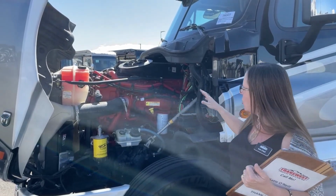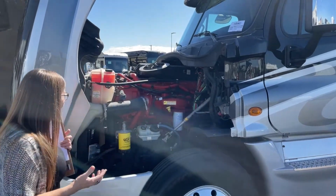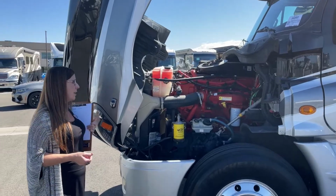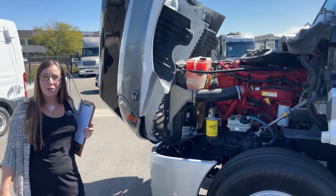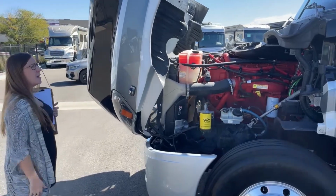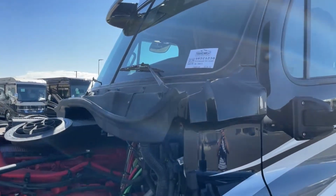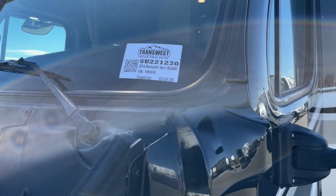This beastie engine is so powerful. Again, this is 1,850 foot-pounds of torque in this ISX. It's a 600 horsepower engine, and you can't get more. You couldn't ask for more. There isn't more. This is it. So for those of you that are interested in this vehicle, we're on stock number 5U221230. Again, 5U221230.